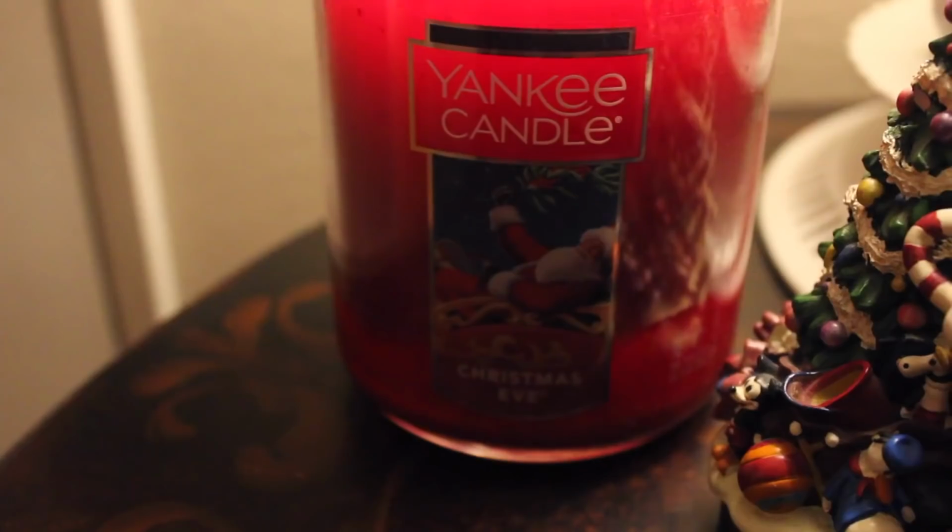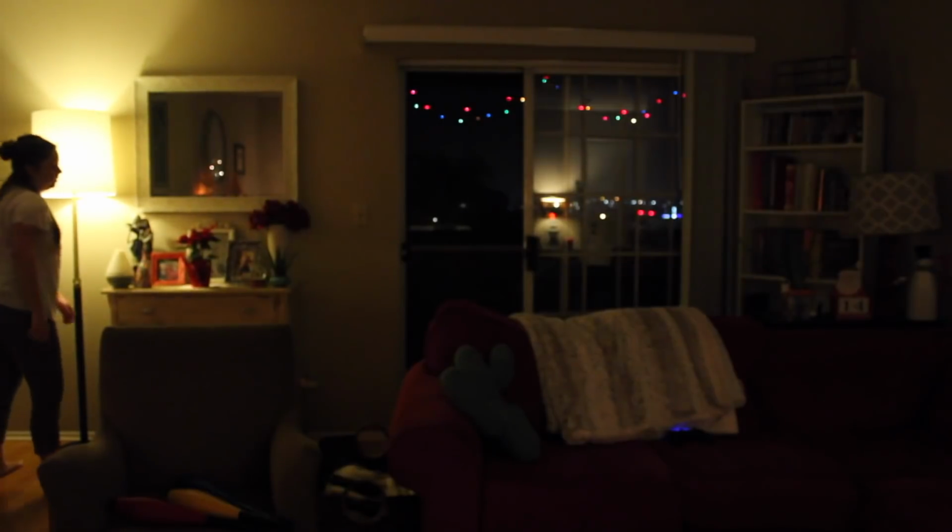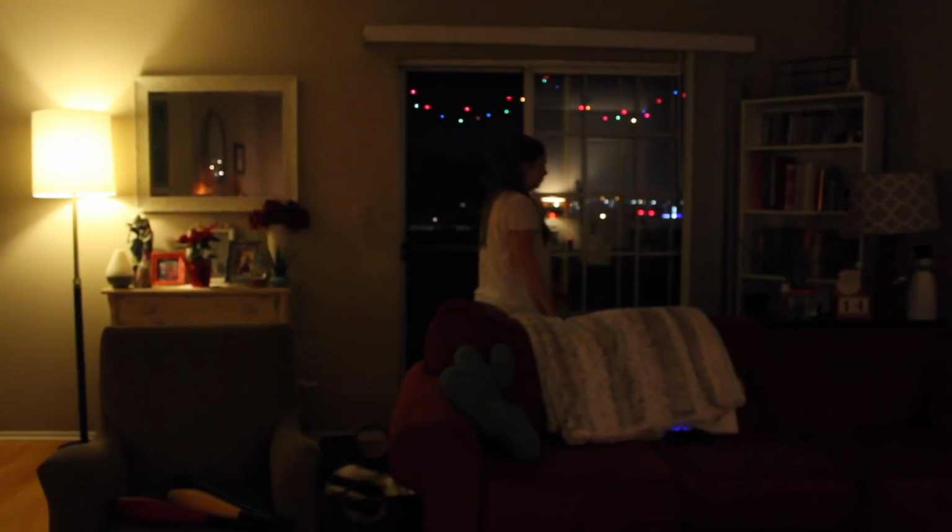This is the Yankee Candle Christmas Eve candle. I think this is my favorite candle of all time. It smells so good. And yeah, I just love all the pretty festive lights around this time of year, and I'm turning on all the lamps, and I'm gonna get some oils diffusing.